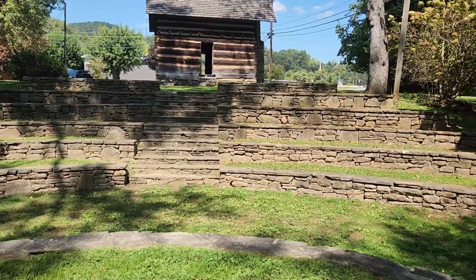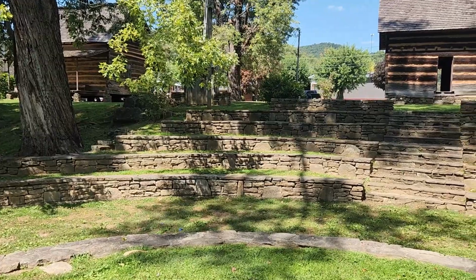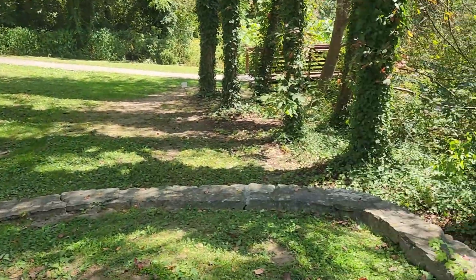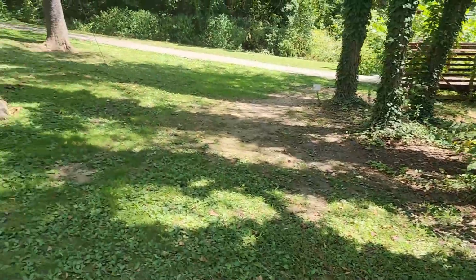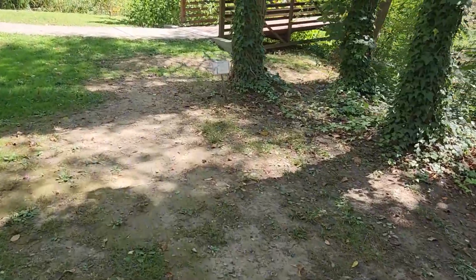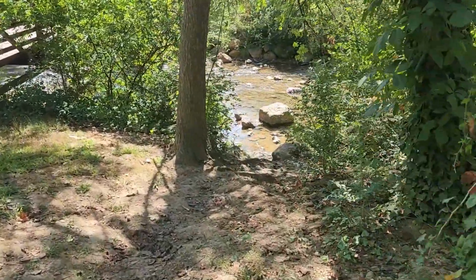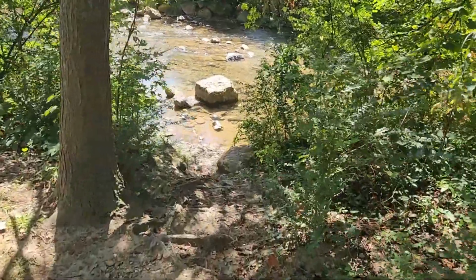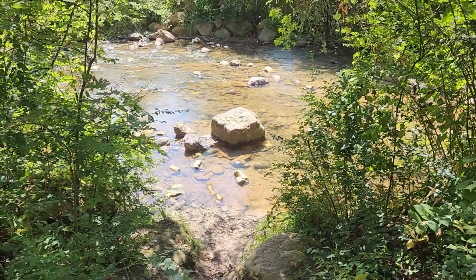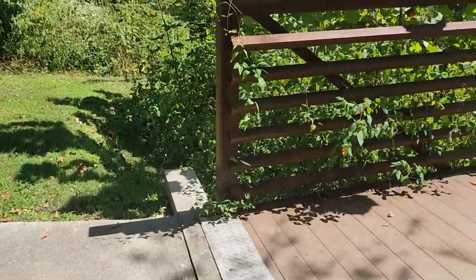Kind of a cool view if you're standing up here on the amphitheater area, that cabin. And all these benches or seats. And we're going to come over here and check out the water in the bridge. Oh! So you can get closer to the water right there, if that's something you are wanting to do, or allow a kid to get down there if you want.